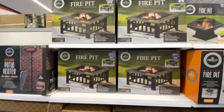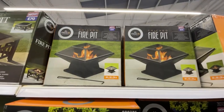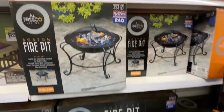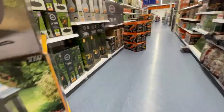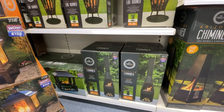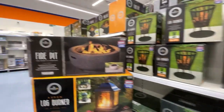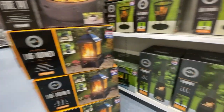Ignore the mini eggs, because I was trying to ignore the mini eggs because I've given up chocolate for a few weeks. But they've got a lot of fire pits, and they're really, really cheap. I'm hoping that they're good quality. I can't really tell you if they're good quality or not. But they had a lot of variety, so whether you like the tall ones or a basket, they had quite a lot of different ones.